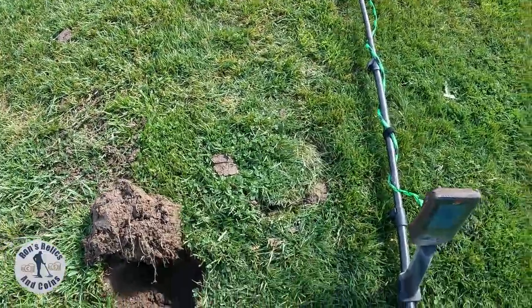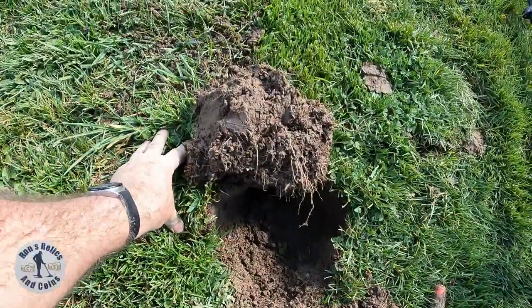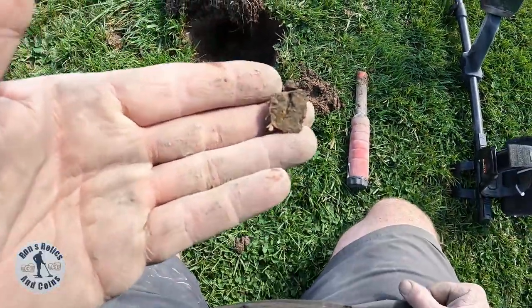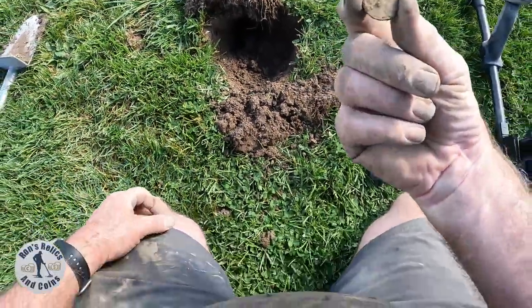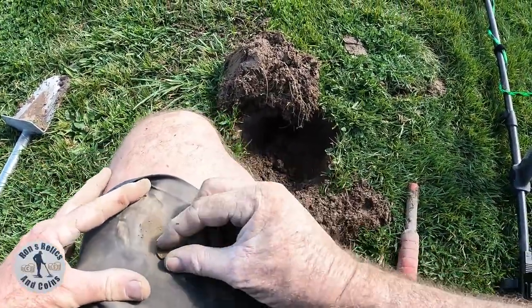I knew he was there somewhere, and he was playing hard to get. I dug the plug on that side, couldn't get it. So then it ended up being on this side, and there's the imprint, just there. And I thought, oh yeah, 1 cent piece. Yeah, nah. Got ourselves another little silver. He was playing hard to get, this fella.